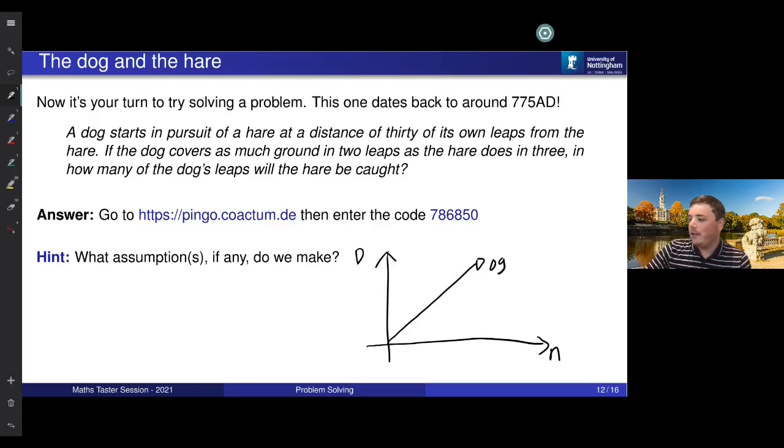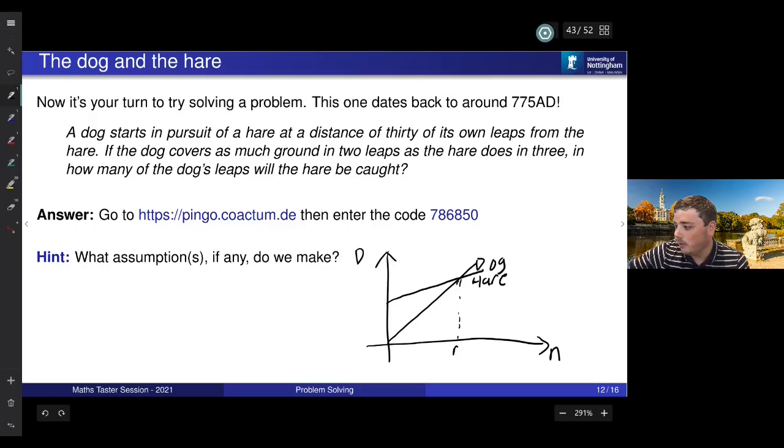Now the hare is going to start up here somewhere, at 30 dog leaps ahead, but it will have a smaller gradient, because the gradient will be two thirds if the gradient of the dog is one. That's what the question tells us. I've drawn that in a slightly awkward place, never mind. That's the hare. So what you then need to work out is, let's call it n star, how many leaps have happened. In my version of the problem where they have the same leap rate, in terms of distance, that's going to be equal to n star, because our unit of distance is the same as units of time in some sense, since it's dog leaps, or number of dog leaps, same thing. So you could also work out the d star, but because it's going through this line of gradient 1, that's the same anyway.